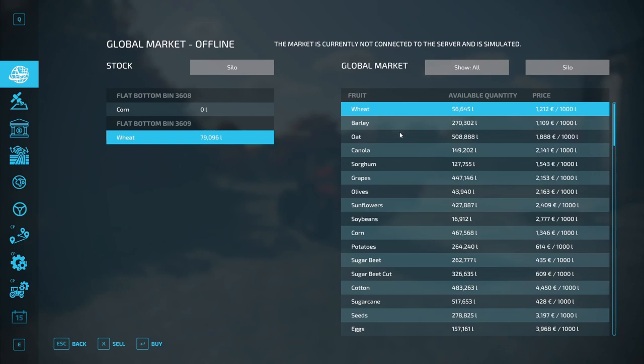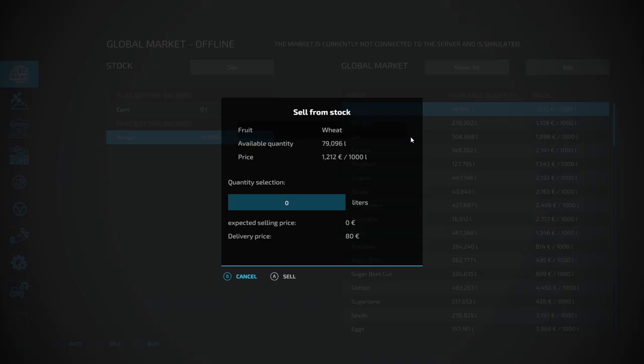As close as we can get, really. Gonna get that sold now. It's often good on the export market in our harvest months. Sold a whole lot as well.